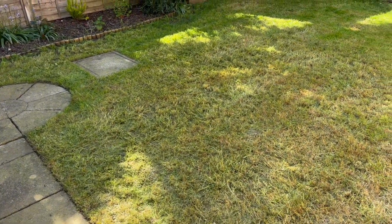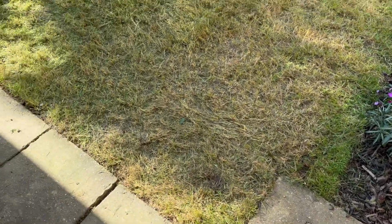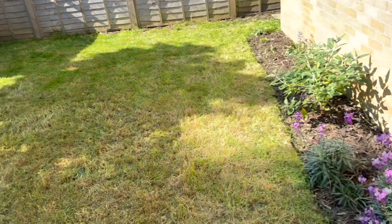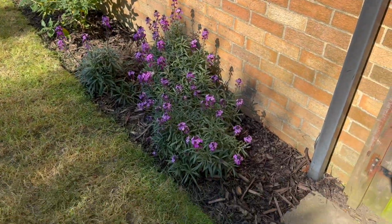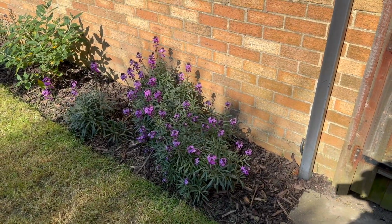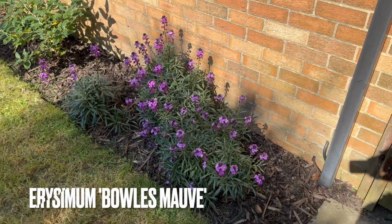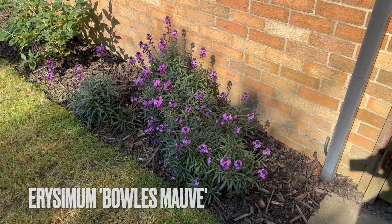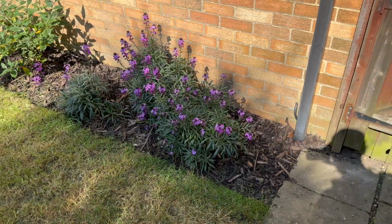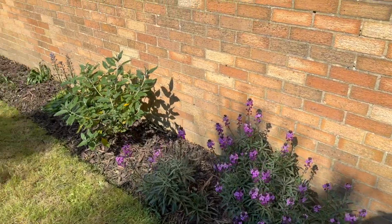So there we go, all cut, edges all tidied in. Quite a difference, I'm sure you'll agree. Got one of my favourite plants there. I try and plant it in a lot of my customers' gardens. I've got 3 or 4 of them in my garden. The Simon Bowles Mauve, fantastic pollinator friendly plant, lovely this time of year. Bees absolutely love them, butterflies as well.